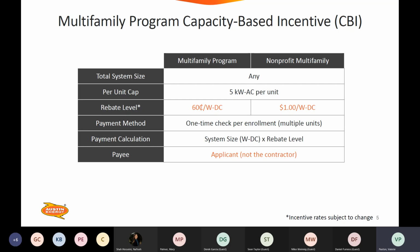So anything that is a big difference from our previous program, we've written here in orange. And I understand that is a bit of a change. So the payee is always going to be the customer. We're not giving checks directly to the contractor.